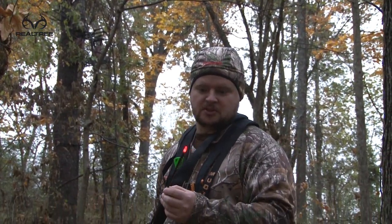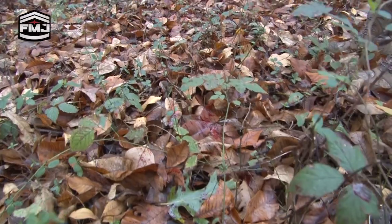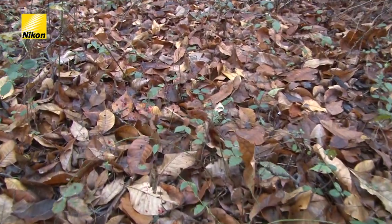Yeah, that's exactly what you want to see on an arrow. Bright pink blood. And we're going to get on the blood trail. And we're going to follow it. We don't need to because she's laying 40, 50 yards away. But we're going to take a look at it, see what it looks like, and we're going to get down to her and take a look at this nice Ohio doe that we've got.